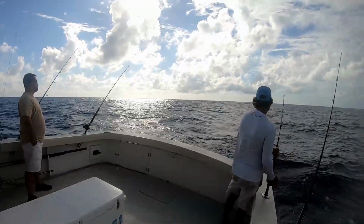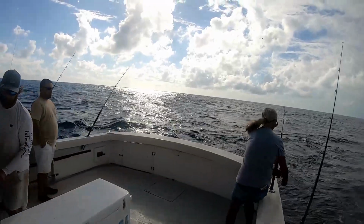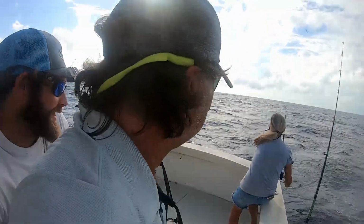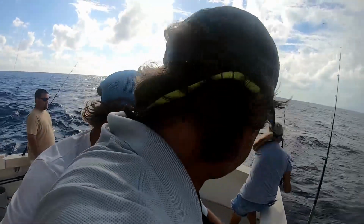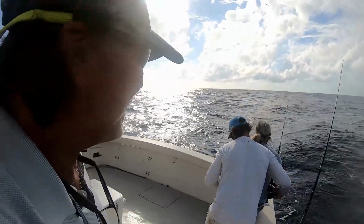So here we're bouncing some more bait along the bottom. Mike goes to check to see if we're holding bottom, and boom, got a hit. So Deb's taking the rod here and on for a decent little fight for another bonita.